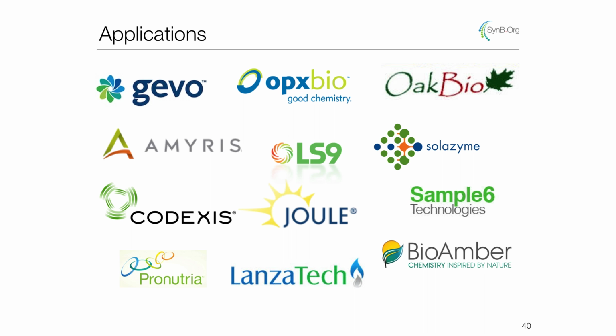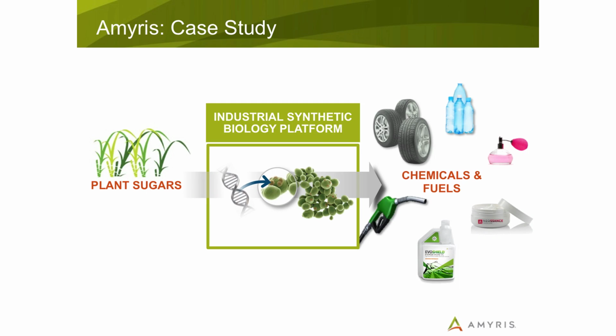So most of them started off in biofuels, but anything that's made petrochemically, in general, you can make cheaper, faster, and more sustainable through biotechnology. Here's a case study of Amyris. They take in plant sugars from sugarcane in Brazil. They have an industrial platform for engineering yeast cells to ferment these sugars into higher value chemicals.